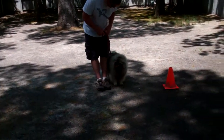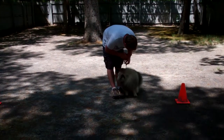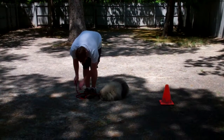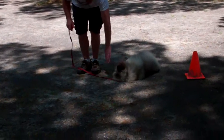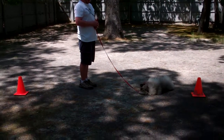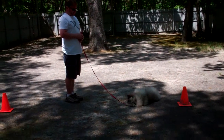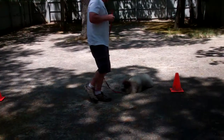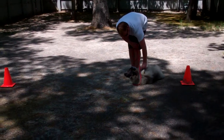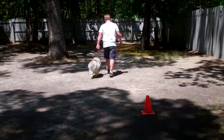Now this exercise is the down from a heel position. So always have your dog seated first. You're going to take your left open palm straight down toward the ground and give the one-word command to down. Stay. And Fuzzy has decided to lay on her back. But she's down. So this is your down from a heel position. When Rich returns back to her, he will walk all the way around her, returning all the way back around to heel position. He rubs her belly for praise, and they take off heeling again.